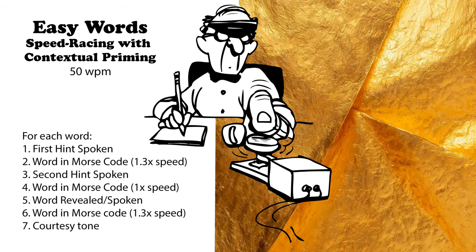A clothing item. Worn on the legs. Pants. A travel necessity. Holds belongings. Suitcase. A musical genre. Known for improvisation. Jazz.